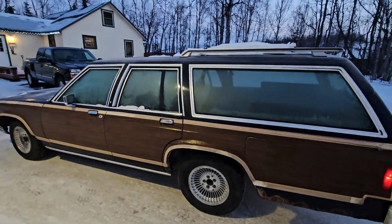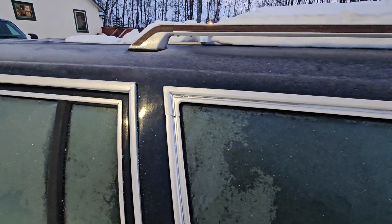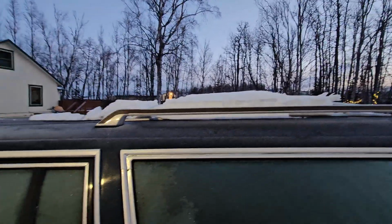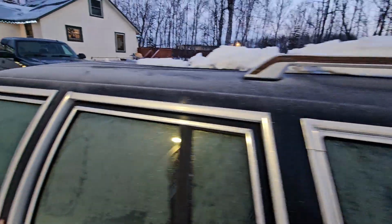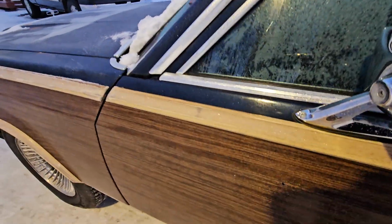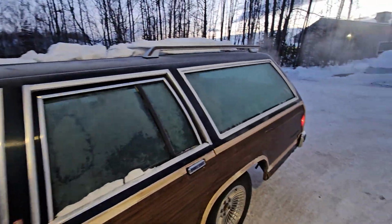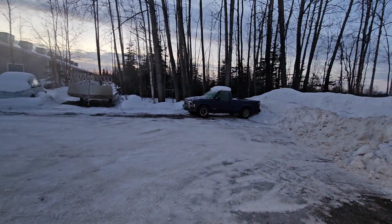I like the color too. It's like a navy, dark blue. Ooh, that sounded like a turboed LS. Huh. Look at that blue. I like that. I like how it contrasts to the wood grain. Very classy. Very classy. Well, I'm gonna get this stuffed over there.